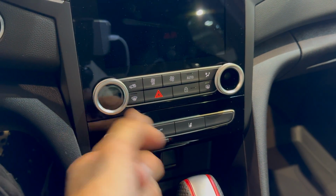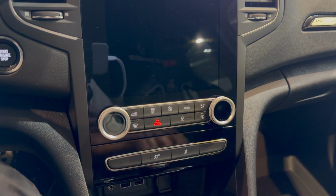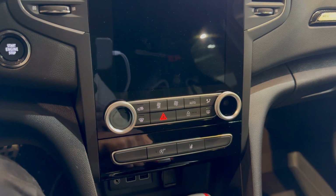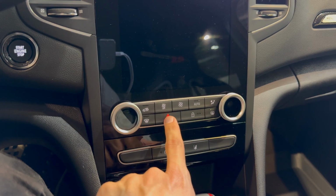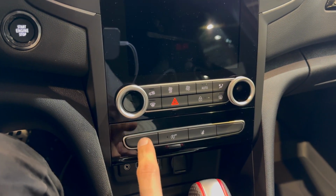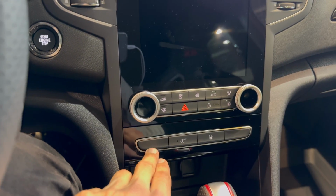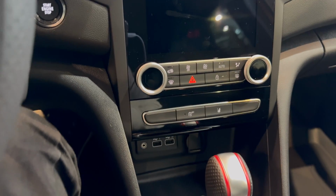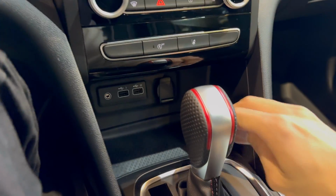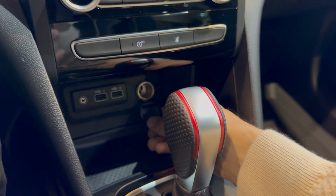Now you can see here AC controls. These were nice dials. You have a digital display for the temperature. You have the physical buttons for the hazards, and climate control, auto start stop off, and lane assist. I think this one's missing heated seats perhaps, but I don't think you get them with the sports bucket seats. Aux and 2 USB A's.